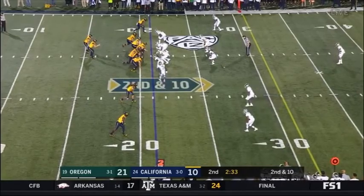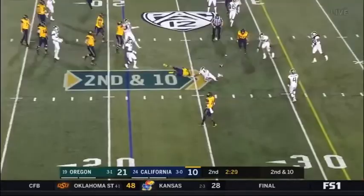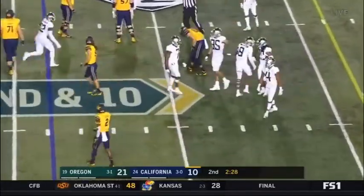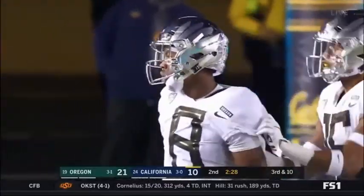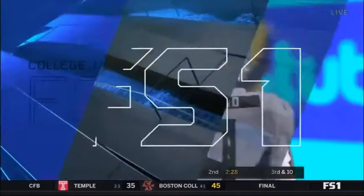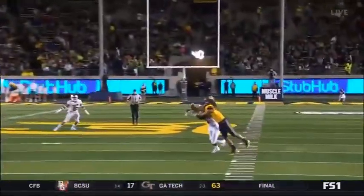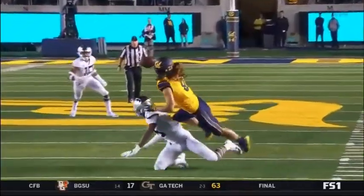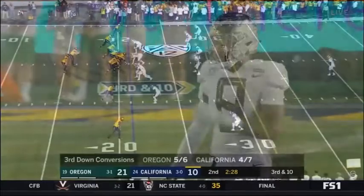Since 2013, Cal is 1-6 following the bye, and that was nearly picked off. Jumping the route right there was Javon Holland. The pass intended for Kanawai Noah. Yeah, they brought Amadi on a blitz, and Cal did a good job picking up the blitz, but still very tight coverage underneath, and he just couldn't thread it in there for Noah. Another third and long situation for Cal. This spells trouble.